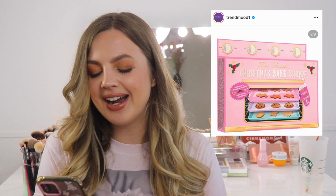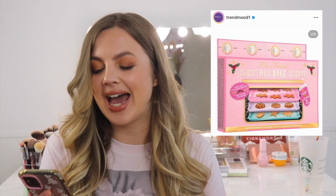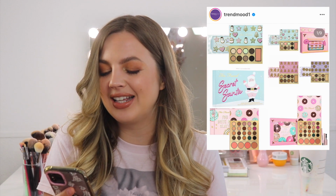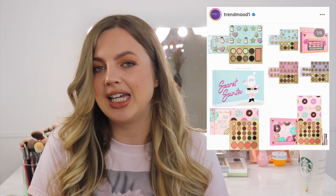And then they always release a bunch of these cardboard palettes with a lot of different shades in there. The first one is the Christmas Bake Shop, and this is going to be $45 with 3 face and eye palettes. I don't want to say boring, but they're just not interesting. I think this is a palette you would buy for the packaging, which is usually the case with these Too Faced holiday palettes, but the inside doesn't look that exciting for me. I feel like the packaging of the Christmas Bake Shop is really cute though.